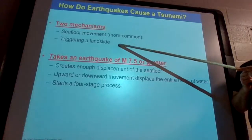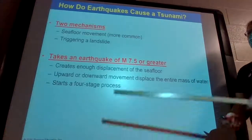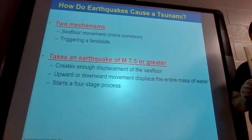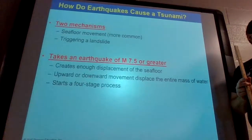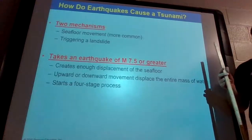Like we mentioned, there's really two ways to cause a tsunami. You can move the seafloor by an earthquake, so the seafloor can rise or fall, or I can have a landslide happen. And just like you going to the lake, and let's be honest, anybody ever go to the lake and just throw giant rocks in the lake? Yeah, that's the thing kids do. You find the biggest thing you can pick up, you throw it in the lake, and see how big of a splash it makes.